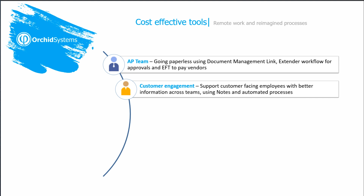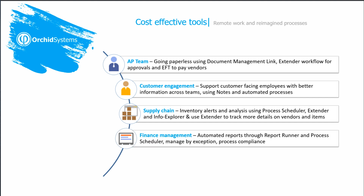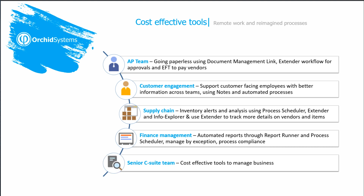So beyond the more obvious tools, having systems that support and that can adapt to changing requirements and processes is more critical than ever. For our customer-facing side, we use notes and extender and automation to support all our customers. For the supply chain, we've looked at inventory alert and analysis using Process Scheduler, Extender, Info Explorer, and Extender again to track more details on vendor and items. For the finance management team, automated reports through Report Runner and Process Scheduler help manage by exception and enforce data validation and process compliance. So for the senior management team, having cost-effective tools to support these changing business conditions is more important.